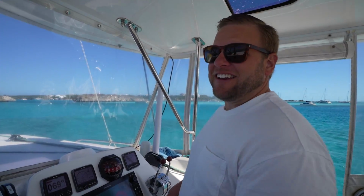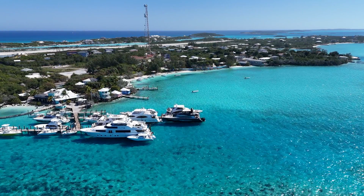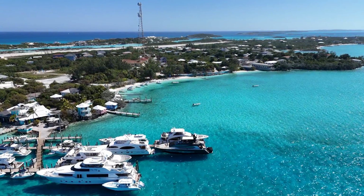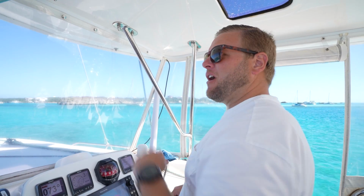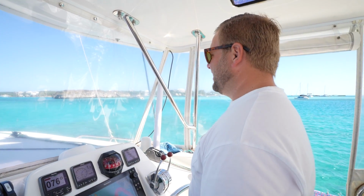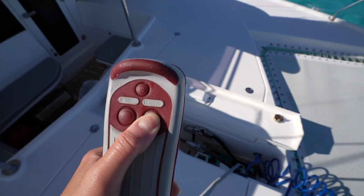So we have made it to Staniel Key, and guys, I cannot tell you the color variation of the water here. It is absolutely gorgeous. The rocks in front of us, so we've got the grotto over here that we're getting ready to anchor next to. I'm just so excited. And not only that, we've got some friends here that we're gonna hang out with tonight. I'm pretty stoked.